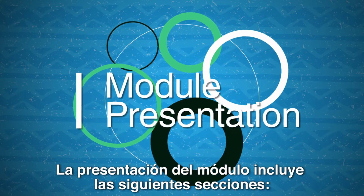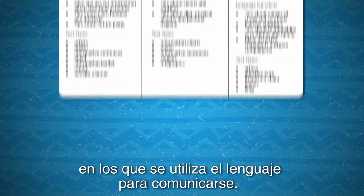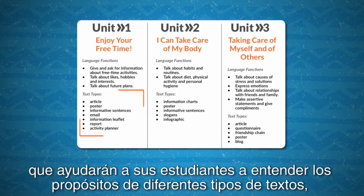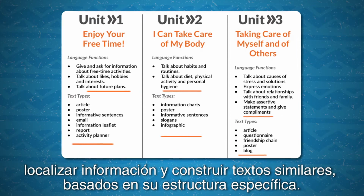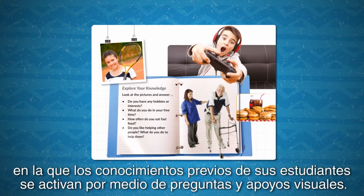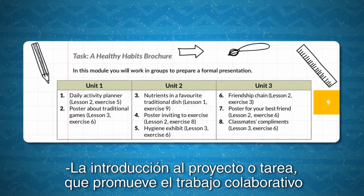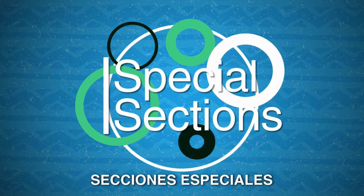The module presentation includes the following sections. The language functions refers to the purposes in which language is used to communicate. Here, students will learn how to communicate in different situations. The text types. This will help your students understand the purposes of different kinds of texts by locating information and constructing similar texts based on their distinct structure. Explore your knowledge, in which your students' prior knowledge is activated through questions and visual prompts. The project or task introduction promotes collaborative work and numbers the steps of the project or task in each unit. Special sections.